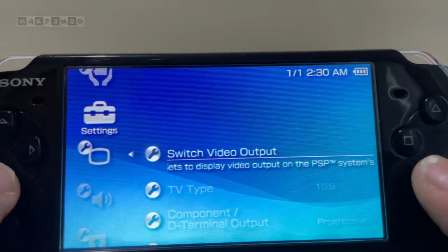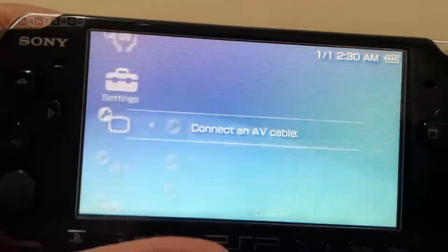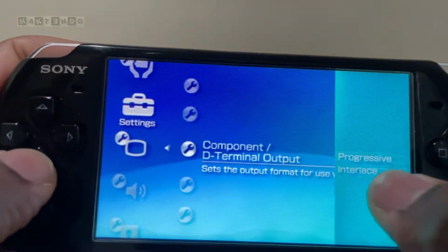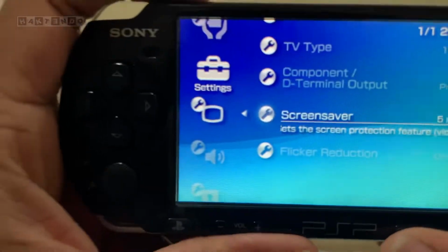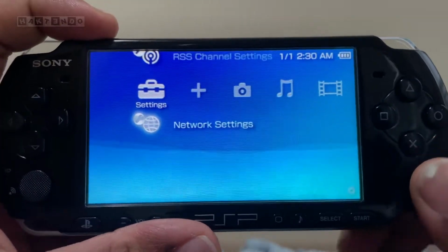Connect display. You can see here. Connect the AV cable again. Connect the AV cable here to play on the TV. TV type, aspect ratio. Your interlace, progressive, leave them progressive. You do use the cable. Sound, just basic stuff. Let me show you guys the network.